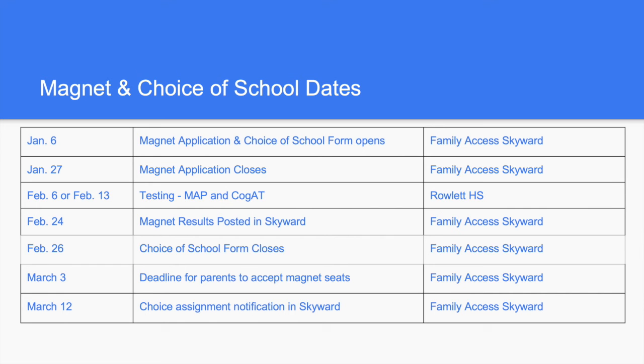All right, we want to get into the dates because this is probably what you're really interested in as well: how fast does all this happen and what are the deadlines. So the magnet application starts on January 6th and goes through January 27th. That is through Family Access in Skyward, and that's where you would apply for a magnet seat at one of the magnet schools. By February 24th, you can see the magnet results will be posted in Skyward.